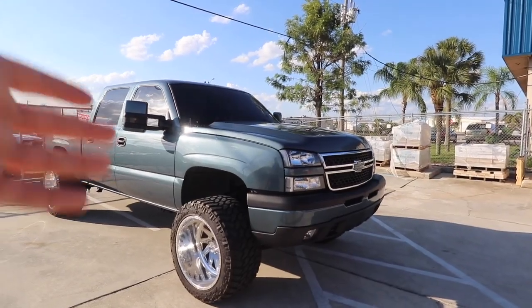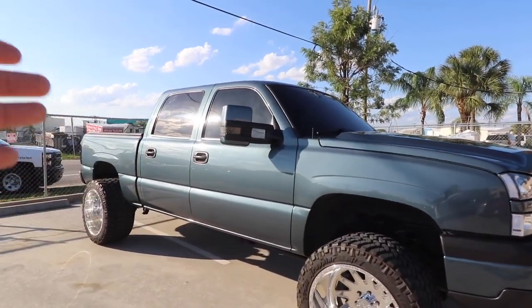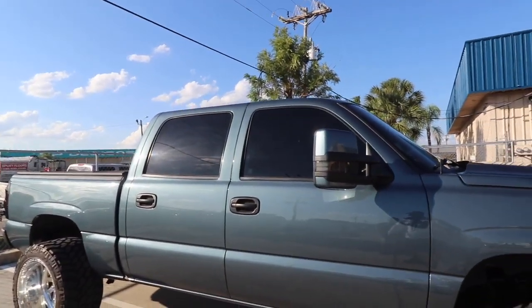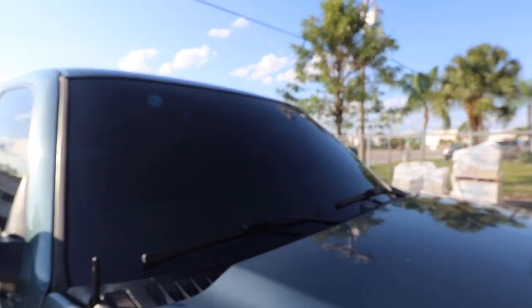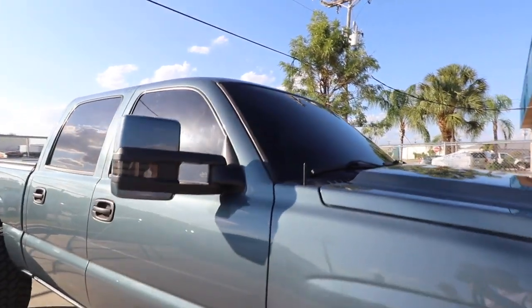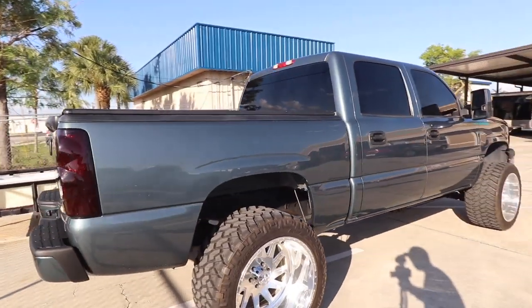So far you've done some paint matching, new headlights, wheels and tires, did the mirrors, retinted it, did the windshield, which is 35%, which looks sick. I plan on changing mine to 30%, so it'll look just like that one. I plan on doing 5 on the sides as well, which you guys can see is very dark, you can't see in. I mean, pretty much just an overall clean truck.